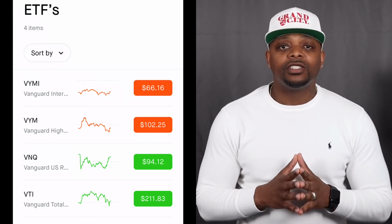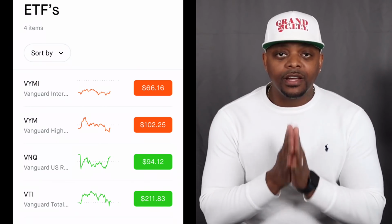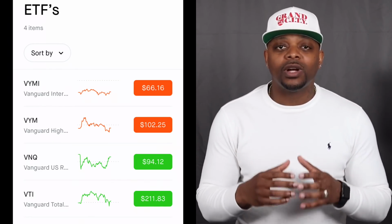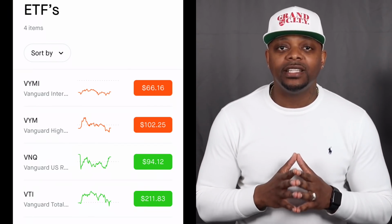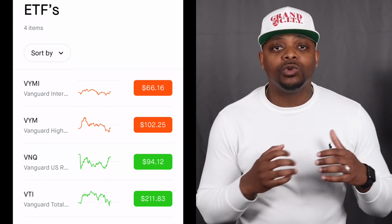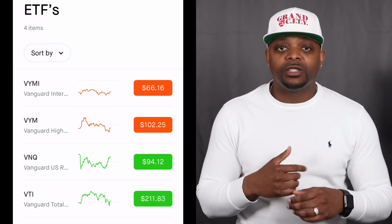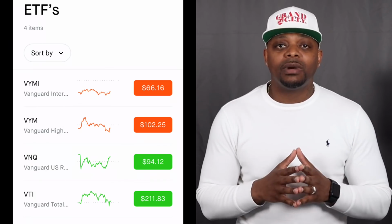Another one that you can consider is VYM, okay? Another one for you guys is VYMI. The I gives you international exposure so that you are even more diverse. Please make note of these. Please write these down so that you guys can have the right ETFs that you want to be in, that, again, don't get hit as hard by corrections and do well in terms of a year-over-year return on your investment. Okay, these are some of my favorite.